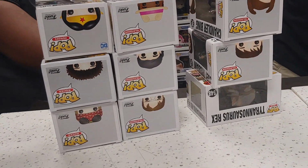How many Pops can you get? All right, well, there goes the Grab Toys and Collectibles. Worked out pretty good. We enjoyed it.